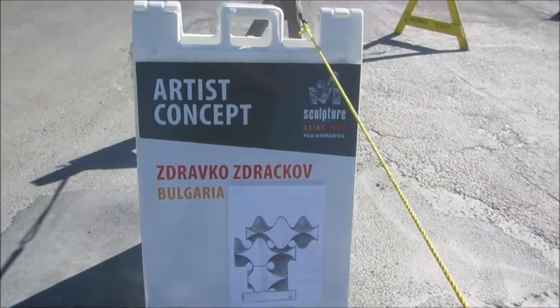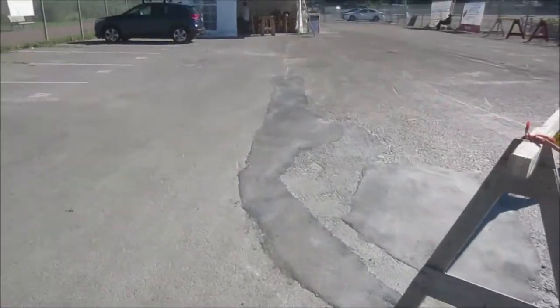Still don't know what it is, but it's something. And we'll just stop over here and see some of the crafts that people have been doing on the side.